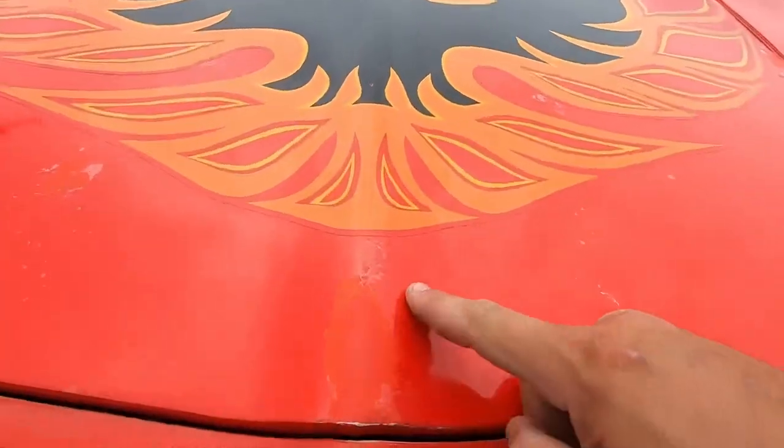You can see the clear coat peeling in spots. Little blotches everywhere.